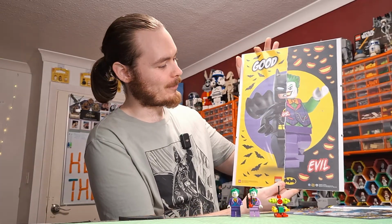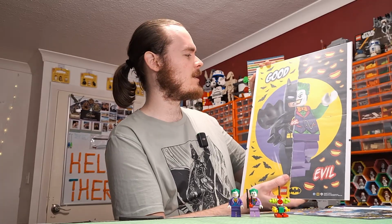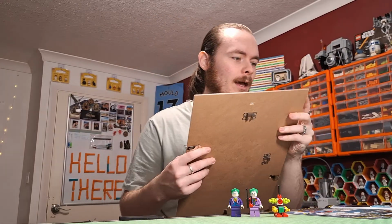The other poster is a Batman Joker poster, which first off, I'd love to get the Last Laugh Batman as a Lego set, or at least as a minifigure. And we're kind of due another Bat CMF, because there are so many other minifigures of villains and heroes that we're just yet to get.